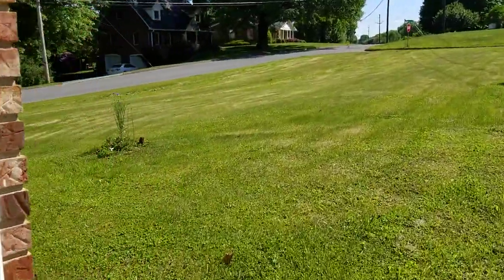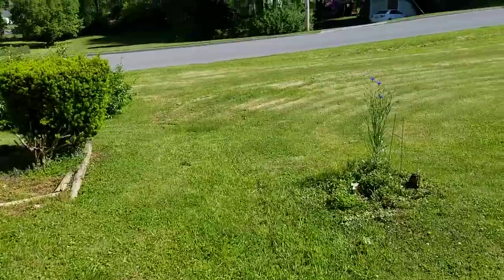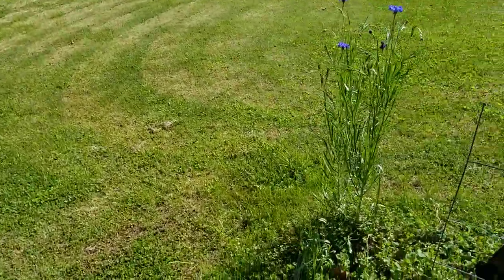See what's going on at the stumps. What has he got going over there? Weed eater. No, leaf blower.